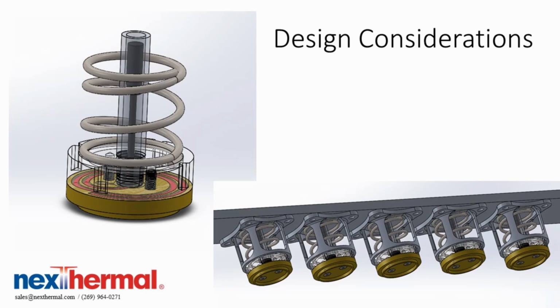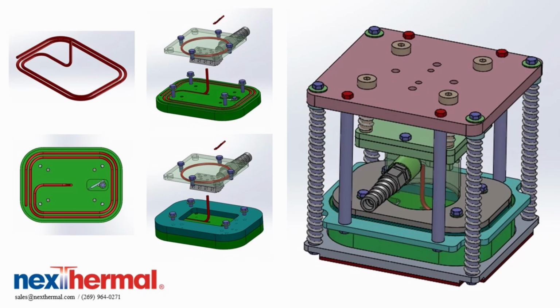So here are some of our design considerations. You know, these different components, we have the global sourcing that we can get the material and offer the customer a plug-and-play assembly. Some more examples.